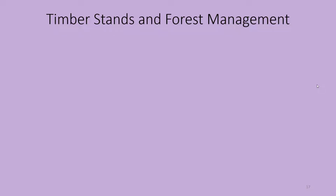Welcome back, Highlanders, to part 2 of Chapter 7, where we're going to talk about timber stands and forest management as we continue our discussion on renewable resources. In this particular section, we're going to be focusing on when to cut down trees and how to manage your own timber stand should you end up, say, buying some property.